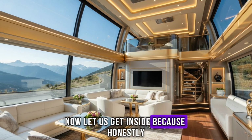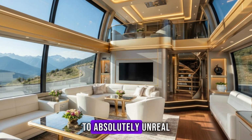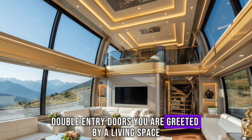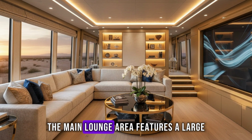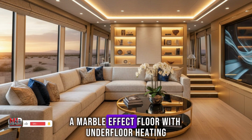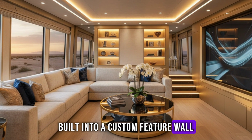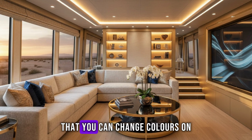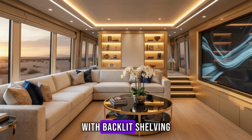Now let us get inside, because honestly, the interior of this 2026 Mega RV is where things go from impressive to absolutely unreal. The moment you step through those wide double-entry doors, you are greeted by a living space that rivals the finest five-star hotel suites in the world. The main lounge area features a large L-shaped sectional sofa in premium cream leather, a marble effect floor with underfloor heating, and an 85-inch 8K entertainment screen built into a custom feature wall with ambient LED backlighting. The ceilings have full recessed cove lighting that you can change colors on through the smart home control panel, and there is a fully stocked minibar with backlit shelving.